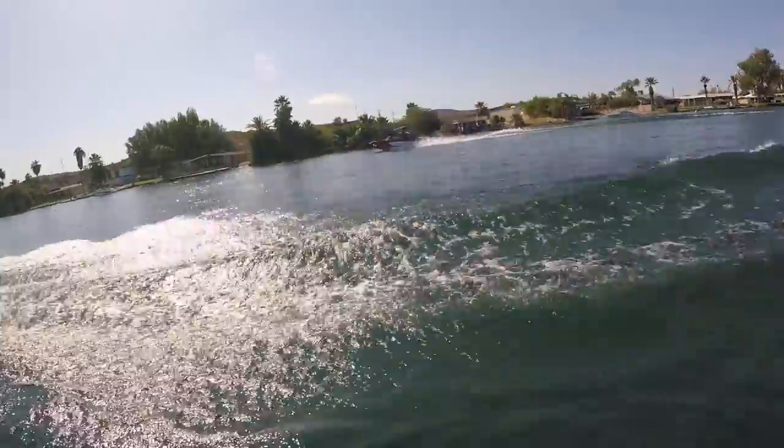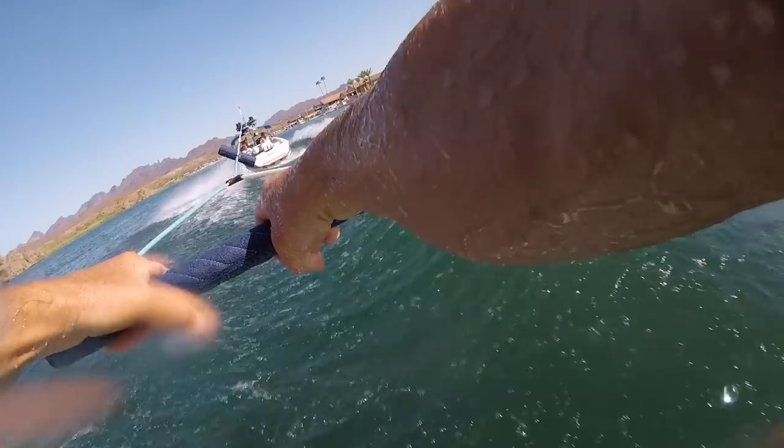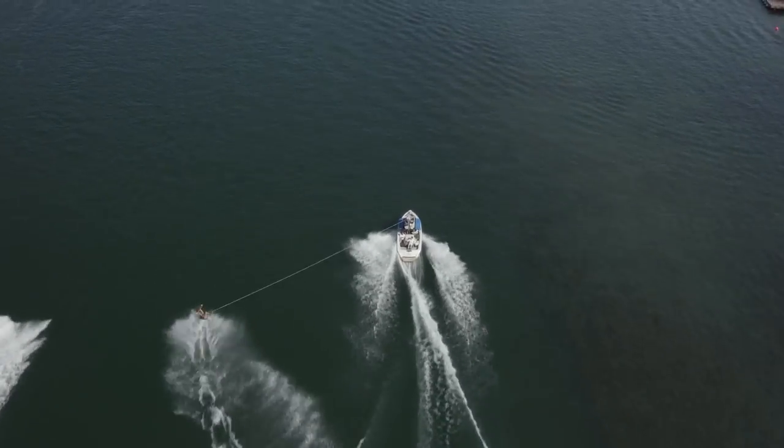Out here and I just don't want to get hurt. It's pretty crazy. There's boats everywhere. My feet are cramping. These things are really tight on my feet. Pretty amazing, the amount of board that I used to ride on. Whoa. Crazy rough. It's all the walls around here. Not to mention all the boats.